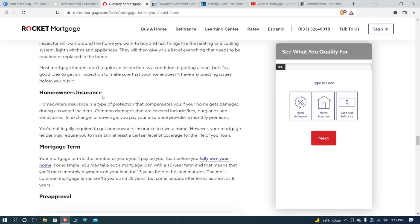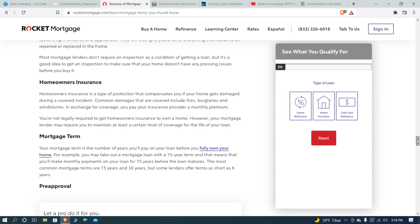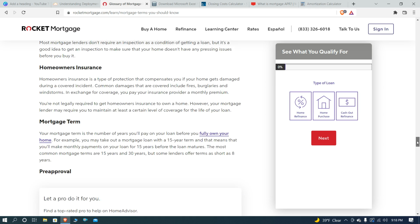Just recently closed on a relatively new home and got hail damage like 8 months after closing. So had to get a new roof. A new roof was $20,000. I was paying homeowners insurance, and I was paying $70 a month. And so the insurance company paid for my new roof, $20,000. So you have to have it. You're legally required to have it, I believe, and you want it. Don't ever have a home and let your homeowner's insurance lapse. It's a big no-no. It's huge.